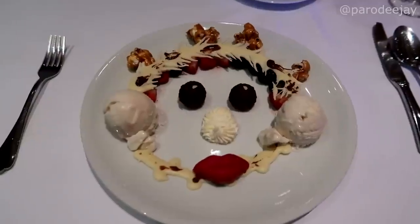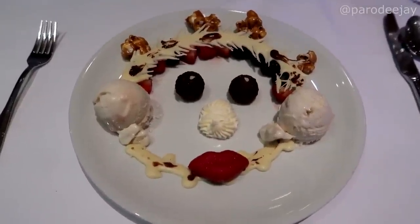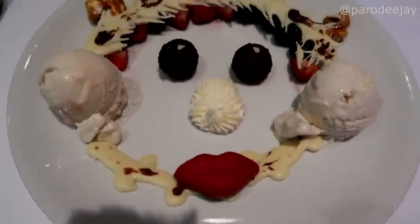And I had the chocolate face. Now, that is mostly just for the whimsy. I mean, the little truffles were good. The vanilla gelato was tasty. Berries, caramel popcorn. It's more of a novelty than a delicious dessert, but I liked it for the novelty. It's fun to play with your food. So, that was it for dinner.